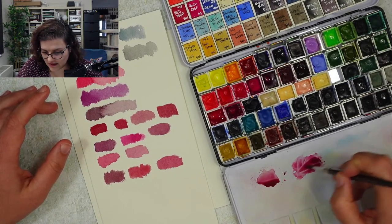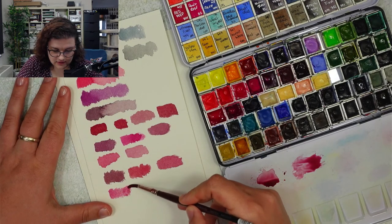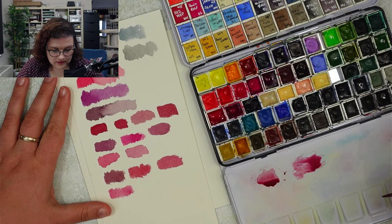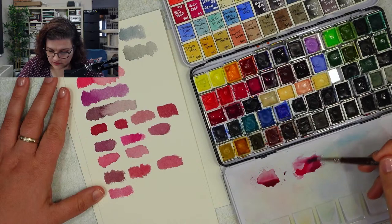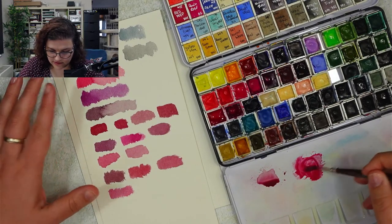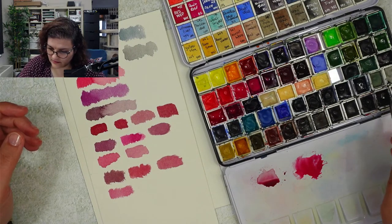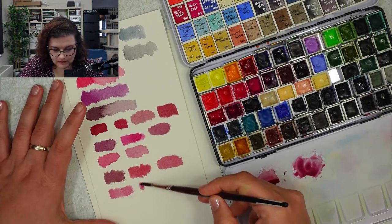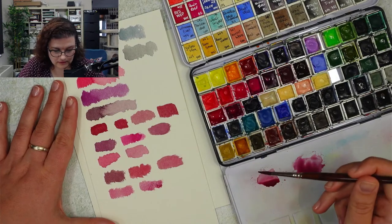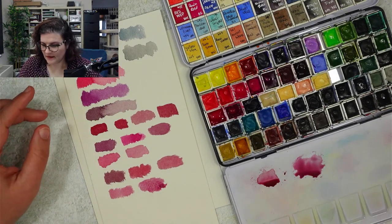So okay, this is the one, permanent carmine. No, it looks too weird. I don't know how to express it, but it doesn't look like the blood red I was imagining, I was wanting. Okay, I can always mix some more colors on top afterwards, right?